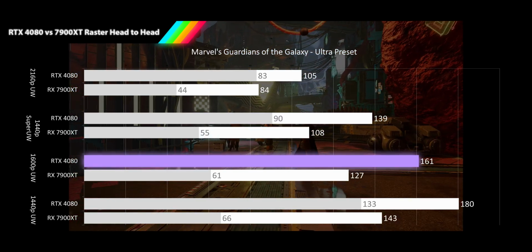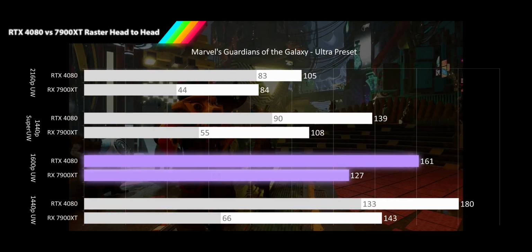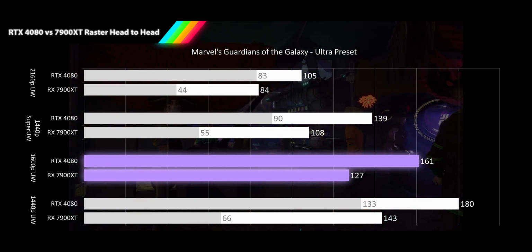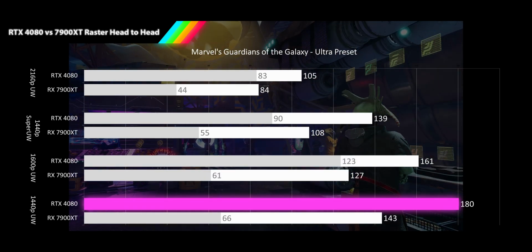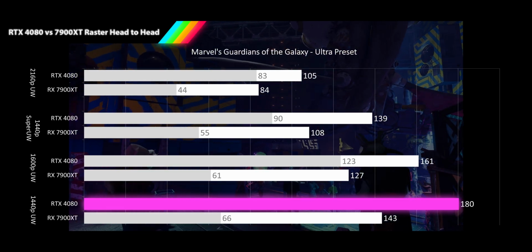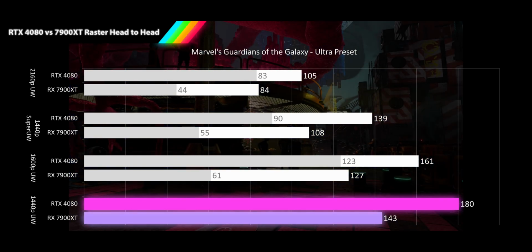At 1600p, we see our 4080 getting 161 FPS, and the 7900 XT joining it at very high refresh rates by getting over the 120 Hz line, delivering 127 FPS. Finally, the 1440p Ultrawide, where the 4080 delivers a stunning frame rate of 180 FPS, just making it into the super high refresh rate territory, with the 7900 XT putting in a very nice 143 FPS of its own.